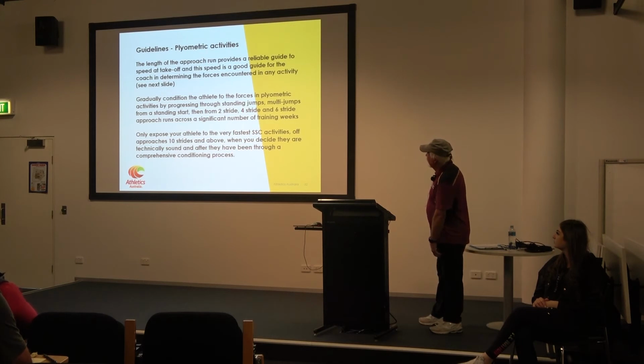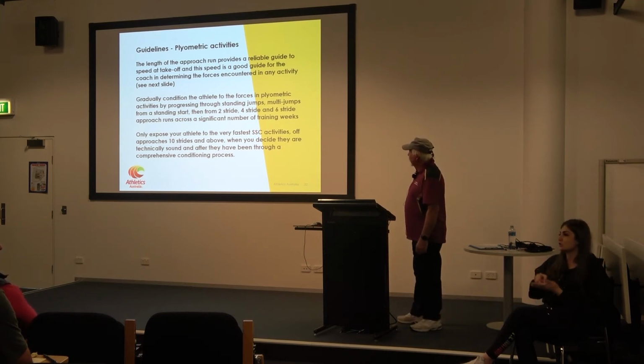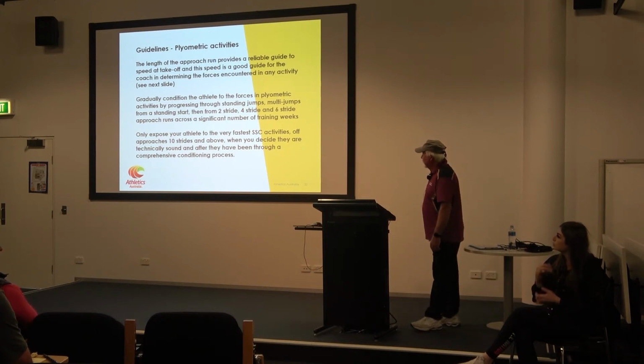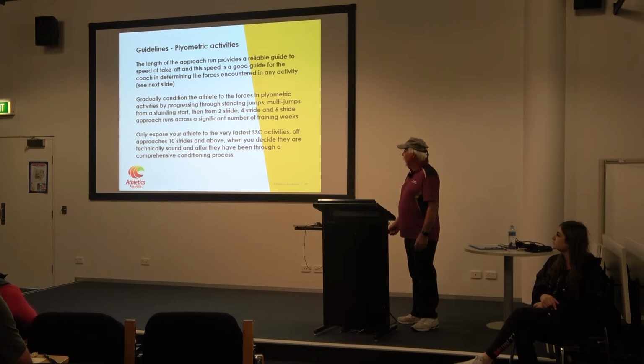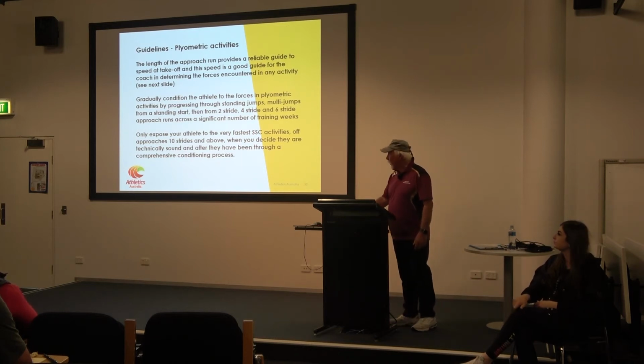So some guidelines. The length of the approach run is a reliable guide to speed at takeoff, and this is a good guide for the coach in determining the forces involved. Gradually condition the athletes to the forces of plyometric activities, progressing through standing jumps, multi-jumps from a standing start, then 2-stride, 4-stride and 6-stride approach runs across a significant number of weeks. And maybe with young kids you don't ever get there, it might take you a couple of years. Only expose your athlete to the very fastest stretch shortening cycle activities off approaches of 10 strides and above when you decide they are technically sound and after they've been through a comprehensive conditioning process.